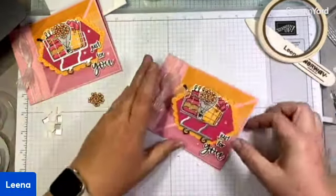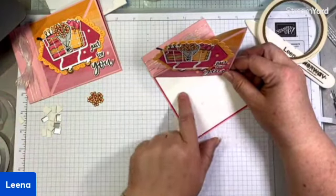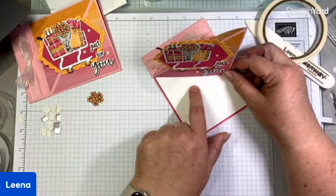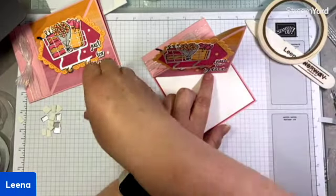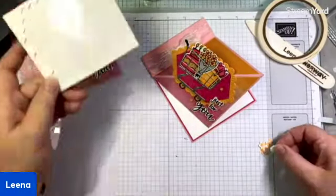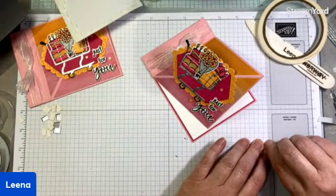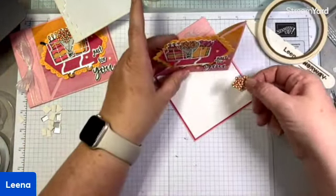And then when our card opens up, it's going to kind of face this way, right? So we want our sentiments to be straight across this way. So it's going to look a little weird and wonky if you open the card traditionally, but that's kind of the fun of this. It's supposed to look a little bit different. Like I said, I think it would appeal really. My son's girlfriend would love this.